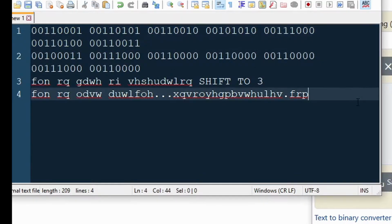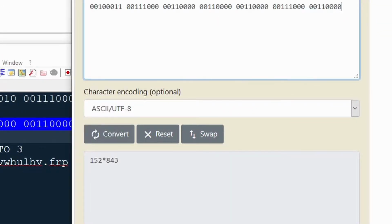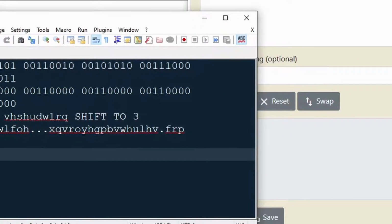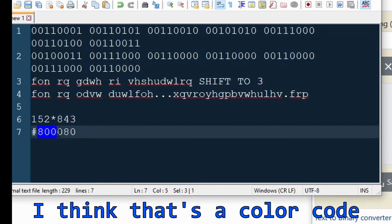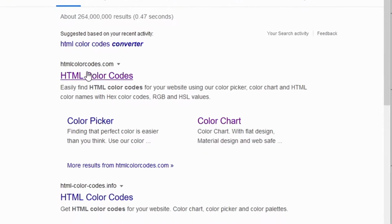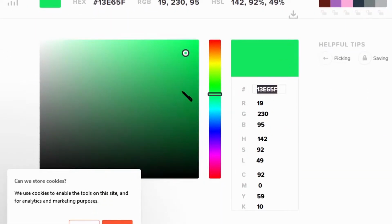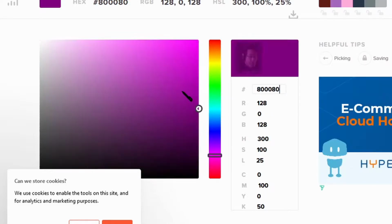152 times 843. And then #800080. I think that's a color code. What color is that? 800080. It is purple. The violet.